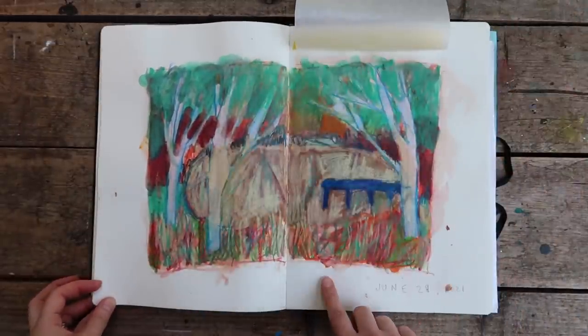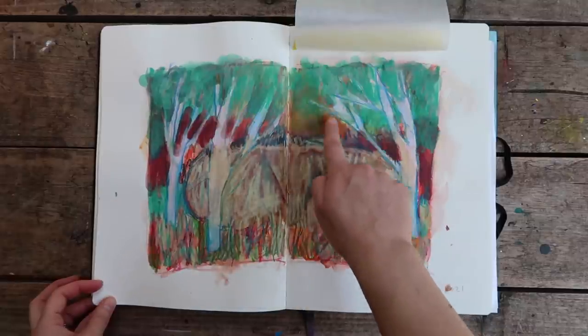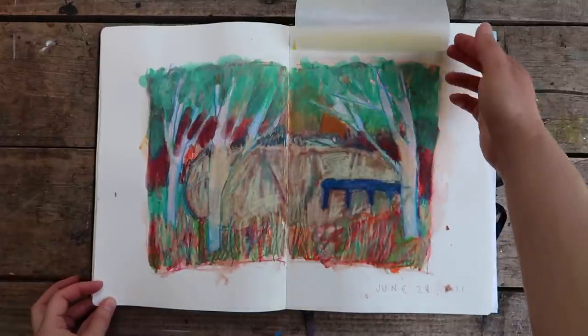It's interesting revisiting these. I haven't looked at these in a while, but my eye goes to this little pop of orange right here, and I love that.